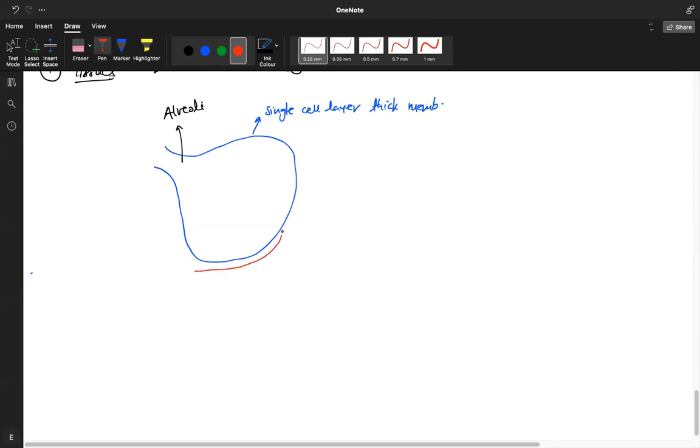Around every alveoli there is a blood vessel. I'm so sorry, I'm bad at drawing. Okay, one last time we'll try. Okay, let's go from the top. So there's a blood vessel that very closely passes. Now this is a very small blood vessel. So this is called a capillary, a pulmonary capillary. It's present in the lungs. Now this capillary also is single cell layer thick.